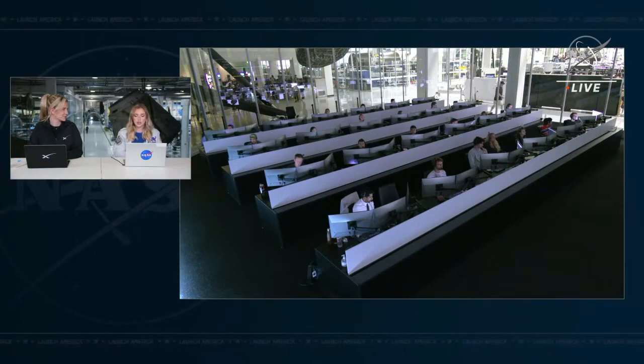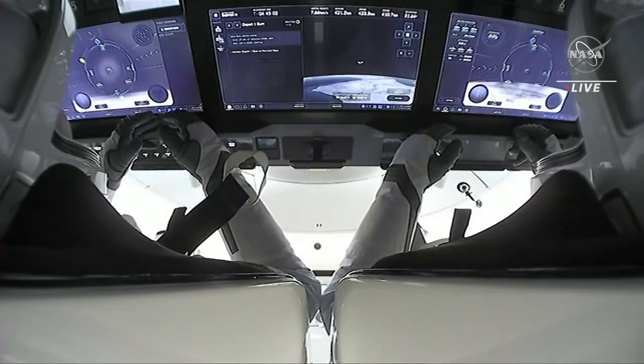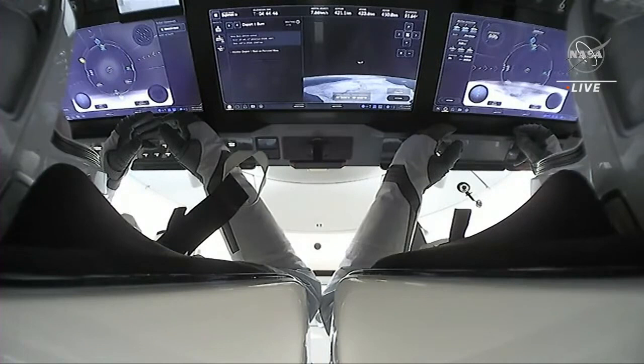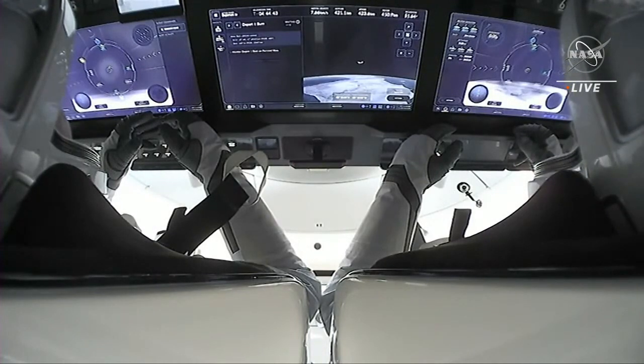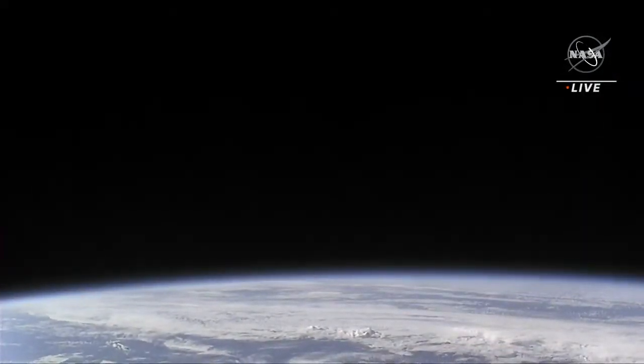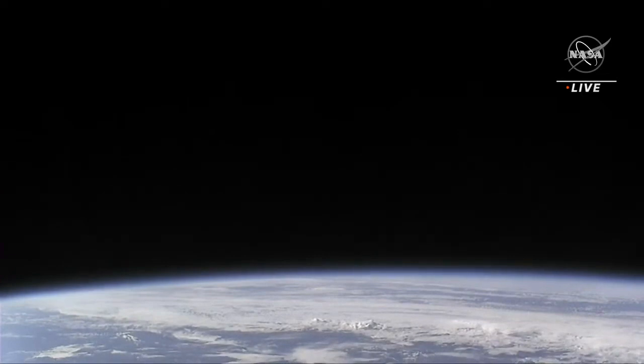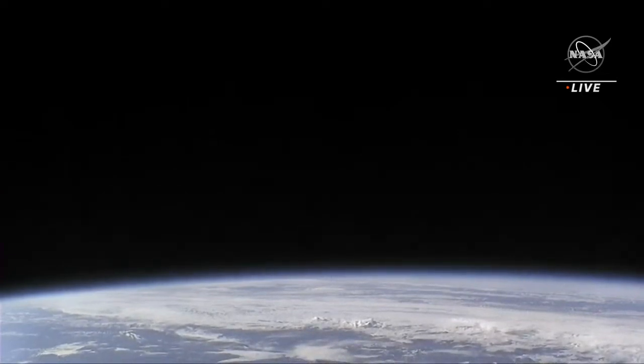We're moving into the next departure burn, which we should hear the call out that it has begun any second now. And again, this is a pretty short burn, it will only last about 20 seconds or so. So standing by for the call that departure burn 1 has begun. Again, departure burn 1 will last for about 20 seconds. And we are hearing that the burn is underway.